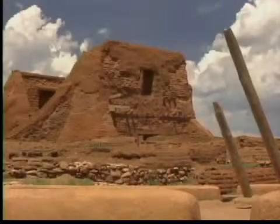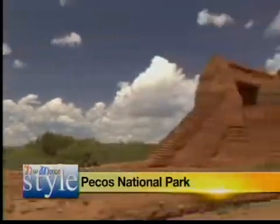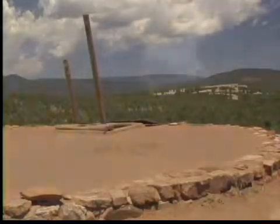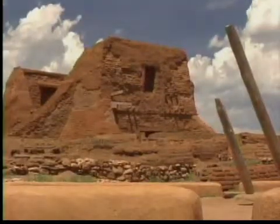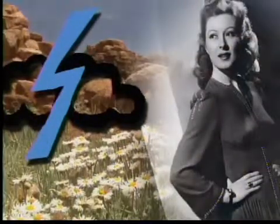Pecos National Historical Park is another of the trail treasures. Here you can learn not just about the Santa Fe Trail era from a century and a half ago, but about 12,000 years of history, including Pecos Pueblo, the Civil War battle at Glorieta Pass, and the ranching history of the Forked Lightning spread, owned by actress Greer Garson for many years.